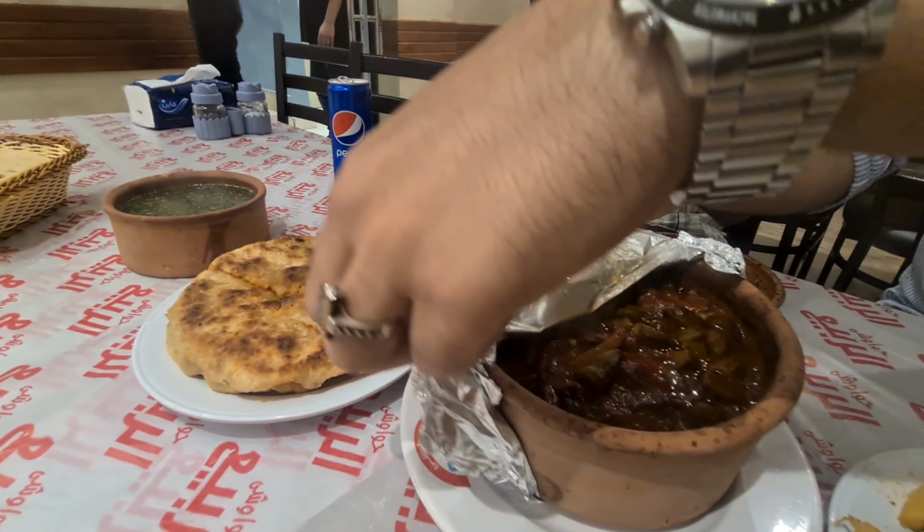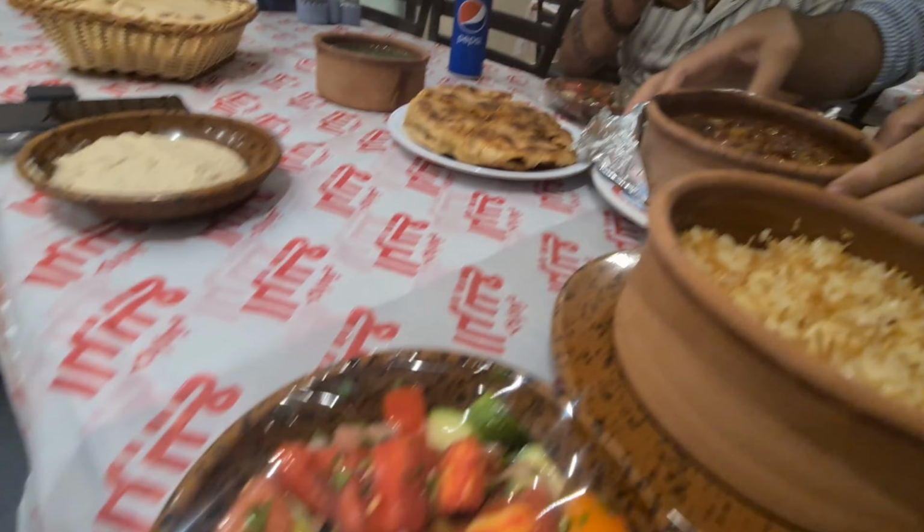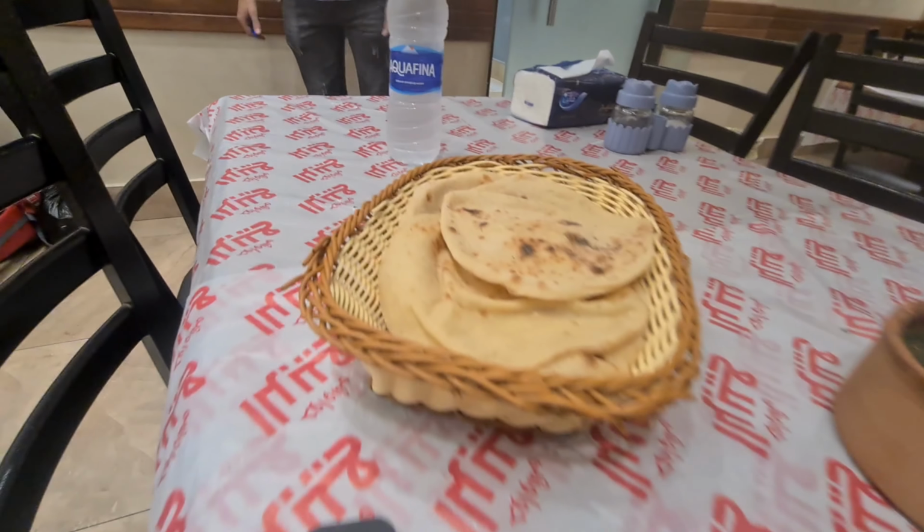This is the bamia with the meat. This is all the types of salad. And they provide khubz as well. So let's try. It seems so nice. The dishes, I think, will be super fat in this country. And we will give you all the feedback.